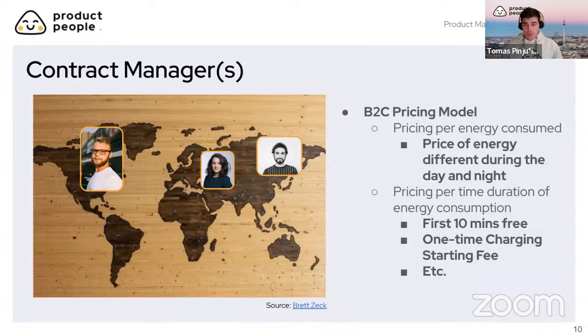So we started to talk more and more with other contract managers, and we realized that each contract manager has their own region. For example, one person can be covering the whole US, another person could be covering the DACH region, and another the Scandinavian region. And all of these people had their own slightly different way of working and signing contracts with the coffee shops. They used different terminology, and they weren't fully clear on the differences between themselves.